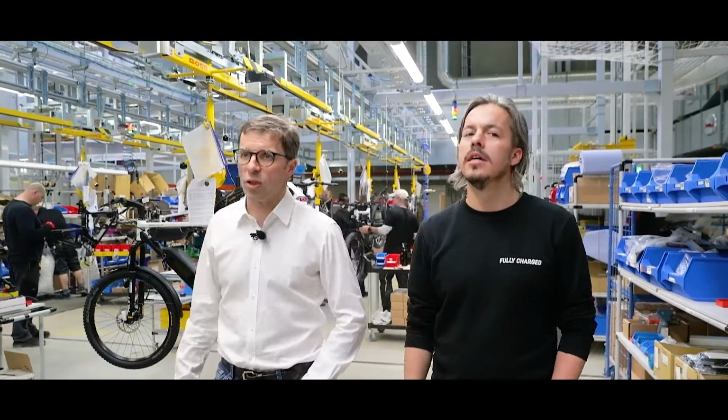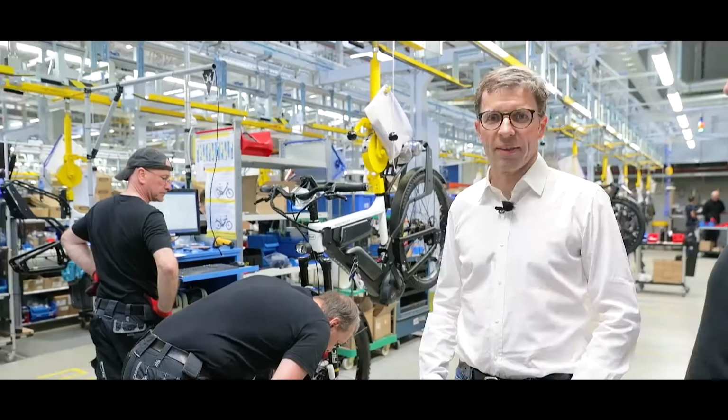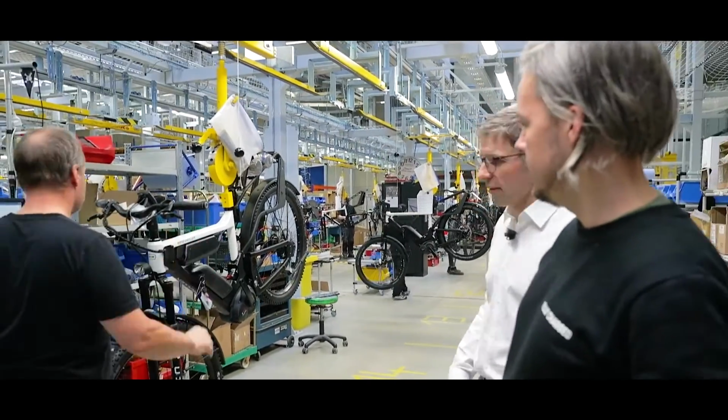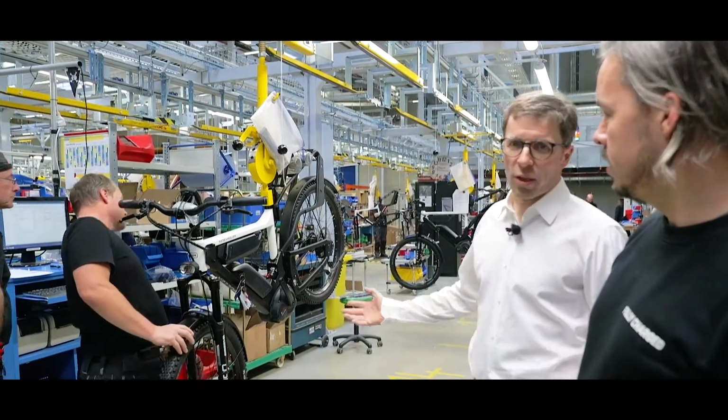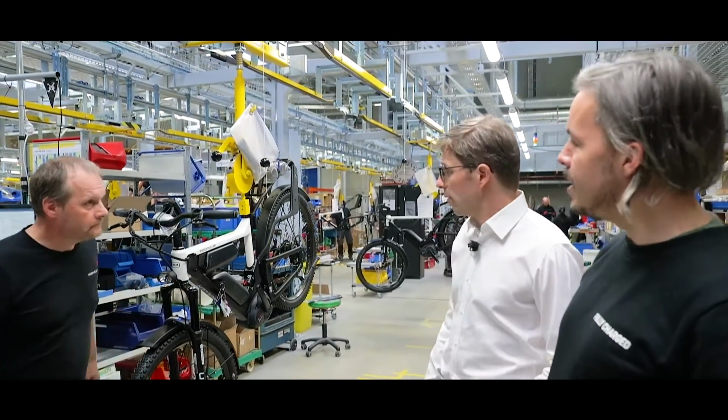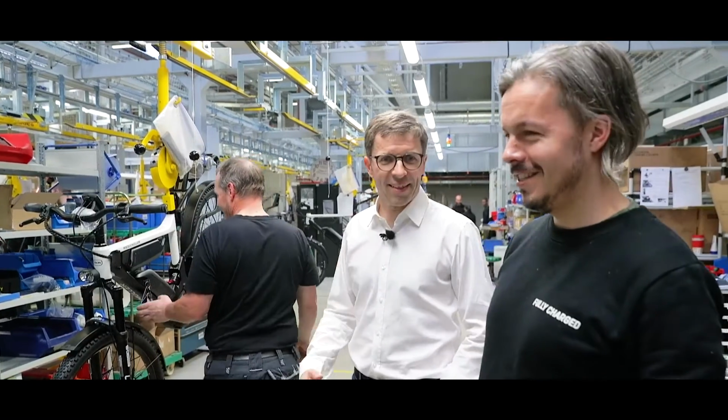CX are being produced in the same production line. And this bike is almost ready to ship. So final tests happening here. Yeah, final checking. The function, the specification, final checking. For complete perfection. Yeah, that's it, right.